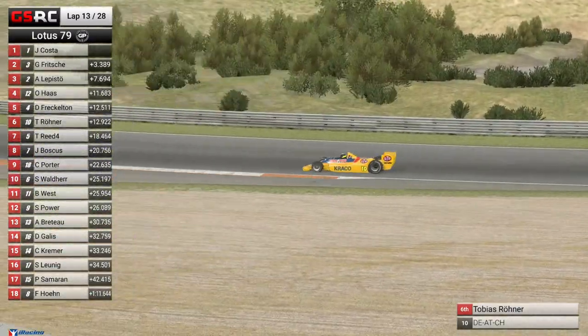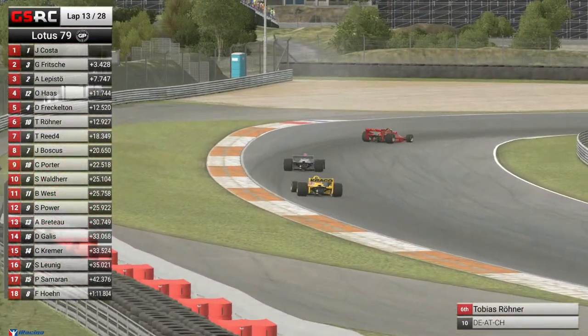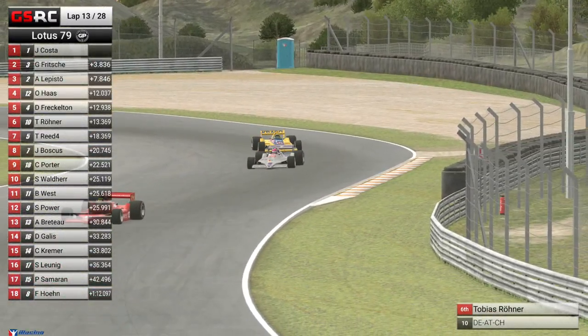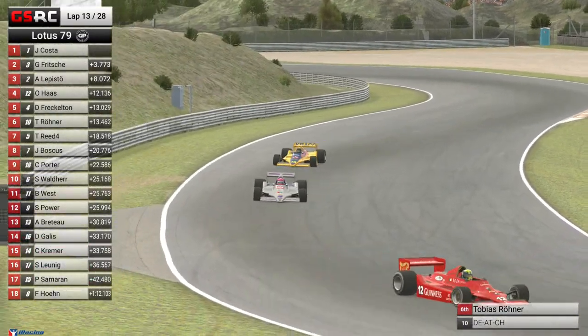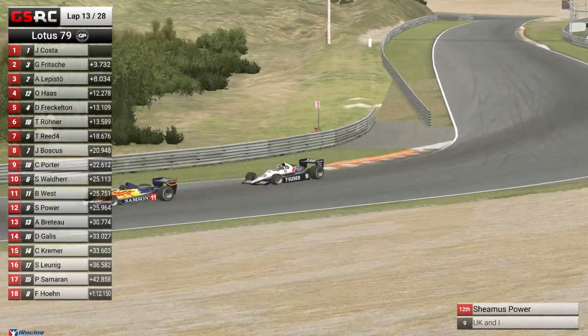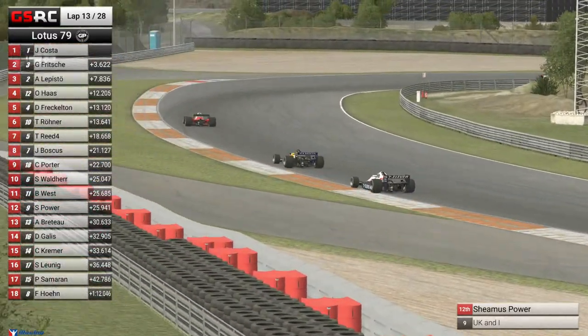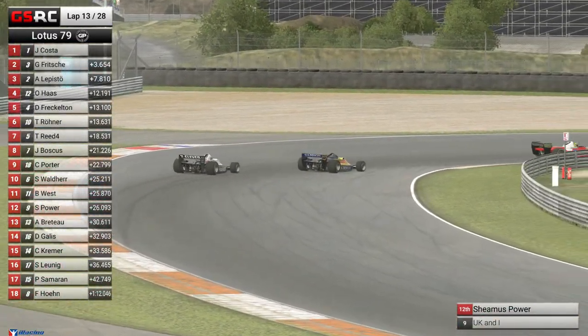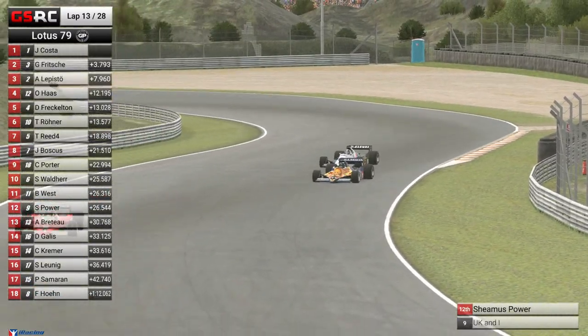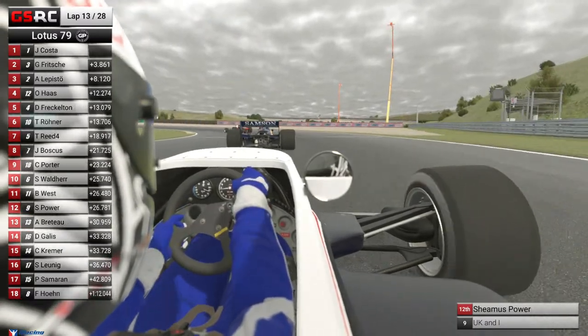And all of a sudden, it's going to be three cars for what is arguing over fourth place. This has really been a fantastic drive from Freckleton. We've seen some good ones in the past, but he's doing his darndest to see if he can at least get up to fourth to give himself a shot at trying to take a podium. Meanwhile, Power versus West once again. Stefan Walder actually running away a little bit now that these two have been squabbling.